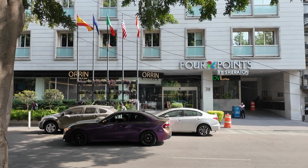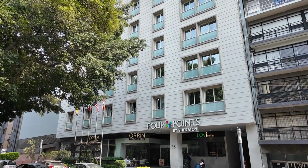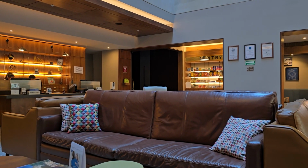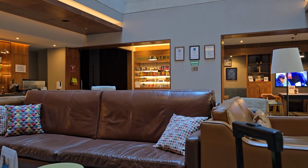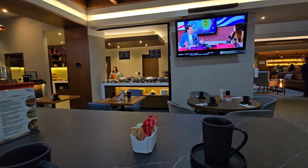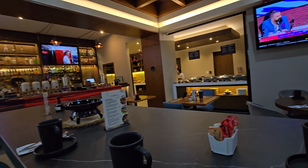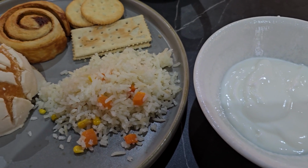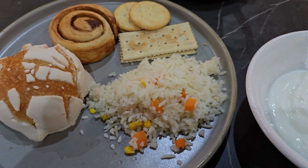The hotel has several floors in height, and heading inside you have the main lobby area where you can check in. There's also a small, tiny cafe, more for takeaway items. And there's also the restaurant Oren, which is where you can go for a breakfast buffet. You can also have a full menu for lunch and dinner at the restaurant. There's even a bar area.